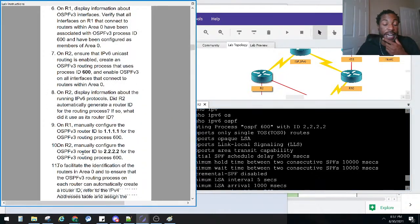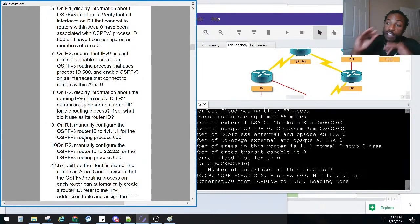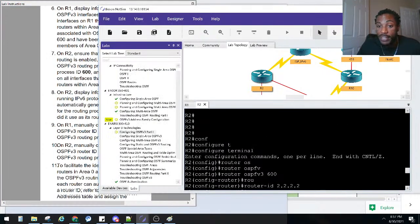So yeah, I'm glad you pointed that out. We had to wait till steps 9 and 10. I guess they want us to see what happened if we don't set that router ID. That's why they made us go in that order. If you don't set a router ID, it gave us that error, right? It threw up at us right here.